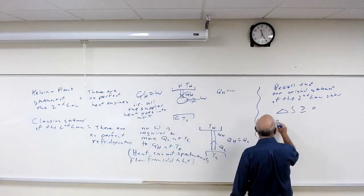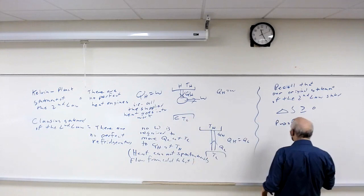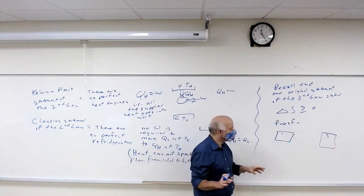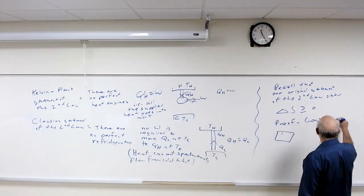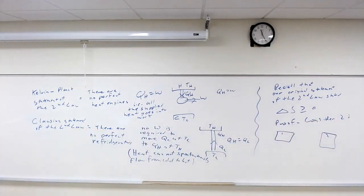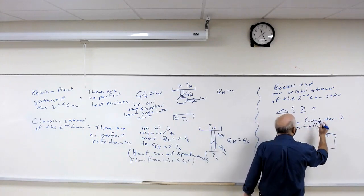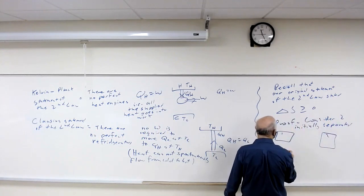Okay, proof. We need this and then some other things, and we want to put this all together. So let's say I have two systems here. This is system 1, and this is system 2. And these are initially isolated microcanonical systems. So consider two initially separated microcanonical systems.